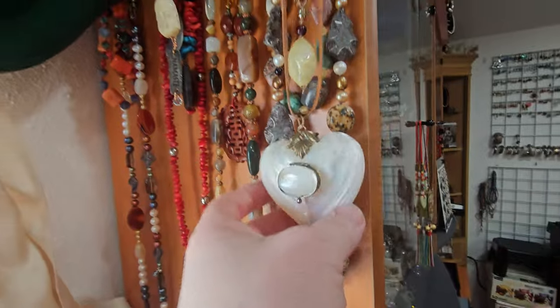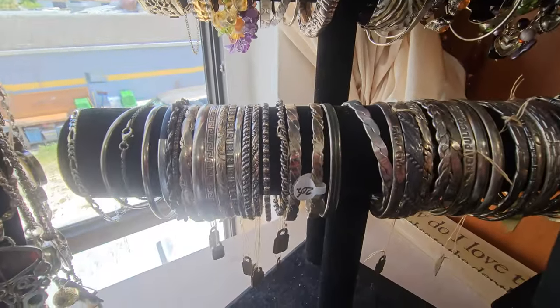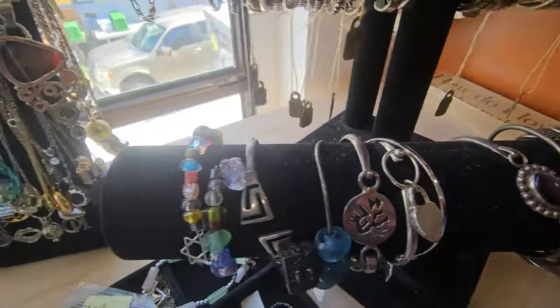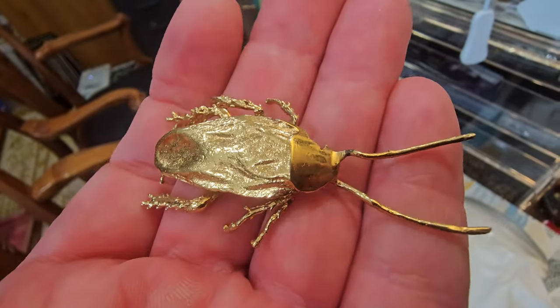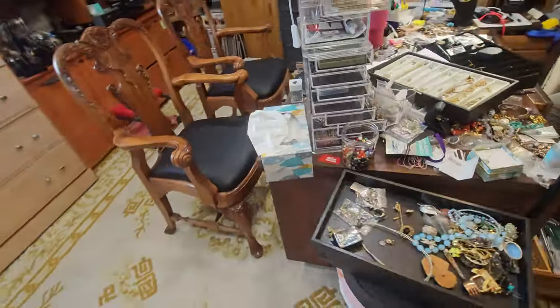What about the poison rings, though? Oh, I have one on my desk. Yeah, I have a few, but I had one out here. Here's the, look at this, y'all. Remember the gold roach? Y'all did not like that very much, but oh, I love my roach.